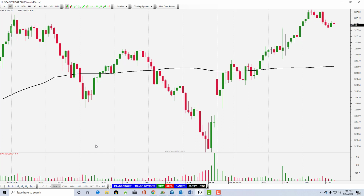JP Morgan. We've got Wells Fargo. We've got Bank of America. Got a number of other banks that will be reporting earnings this week. Typically, banks don't drive the market. There's not a lot of excitement around bank stocks, so I'm not expecting a big market reaction. The earnings don't really kick in for another 10 days or so.